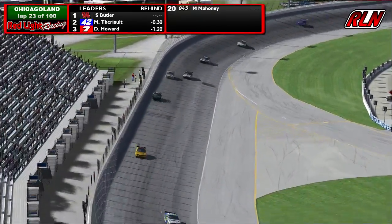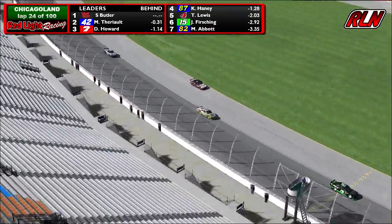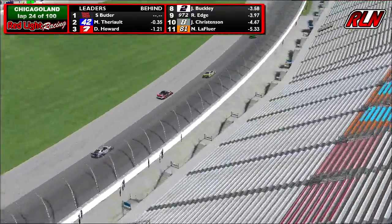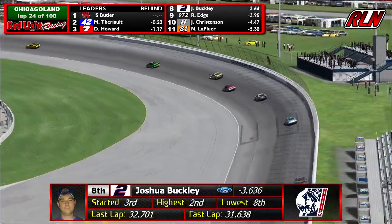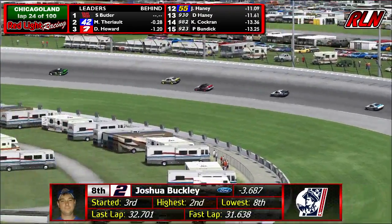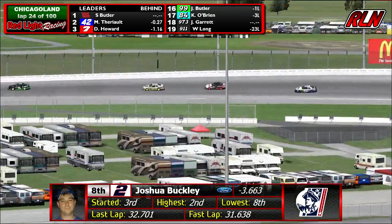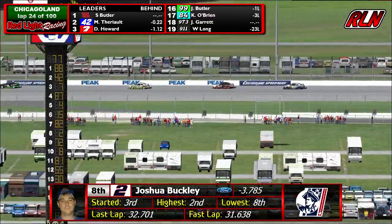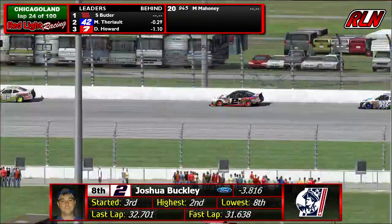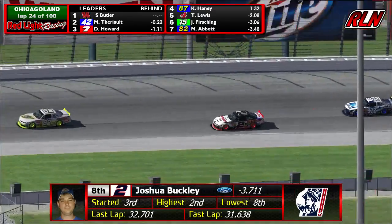And I have a feeling Buckley might have some damage. He was running strong at first, and after that incident with David Howard, you see he's already fallen back to the 8th position. And he started up in 3rd. Yeah, he's definitely got some right quarter panel damage, right front end damage.